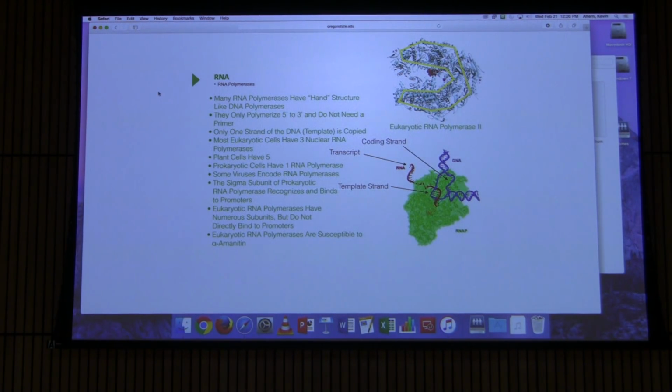E. coli only has one RNA polymerase. It does everything. E. coli's RNA polymerase has a very confusing name. It's known as RNA polymerase. Oh boy. All right, I'm not even going to try to milk a laugh out of that one.